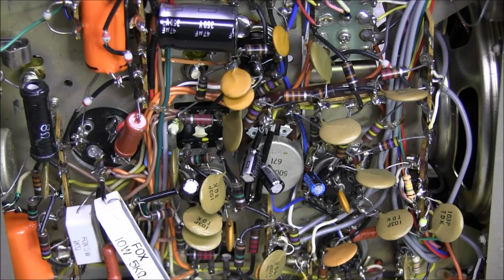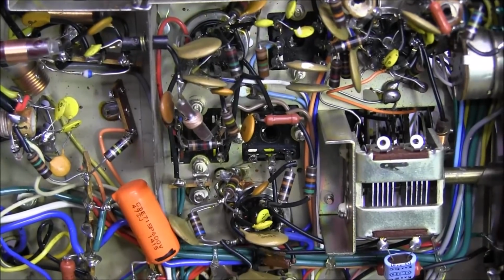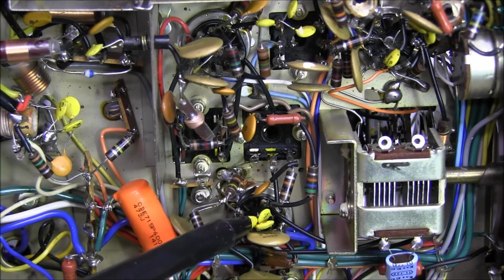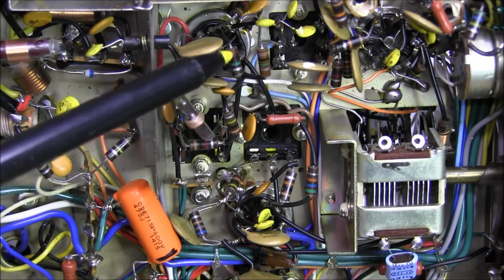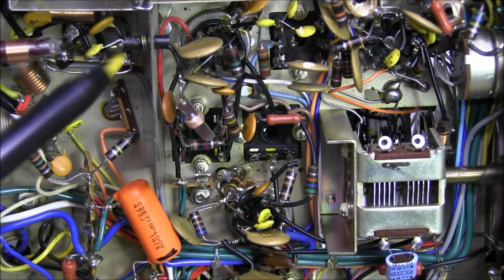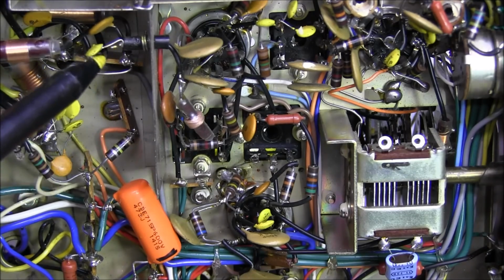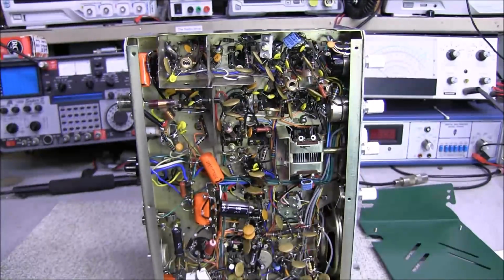And I'm noticing a few other caps that do not look original. You can see these yellow ceramics. I'm looking at those. I mean, like I said, whoever did it did an excellent job. I can tell that's fresh solder on all these. So all these little caps have been replaced. A lot of them look like NPO style. So wow, I wasn't expecting that. Somebody went through a great deal to make sure this thing was right.